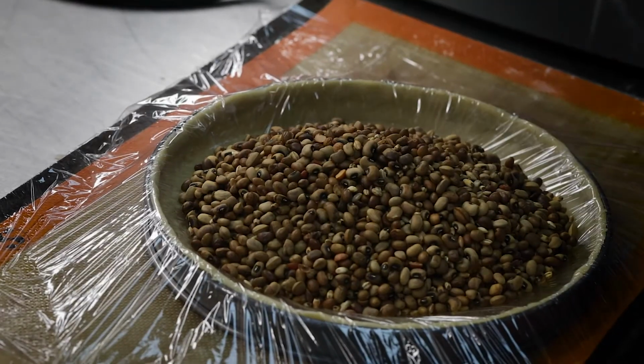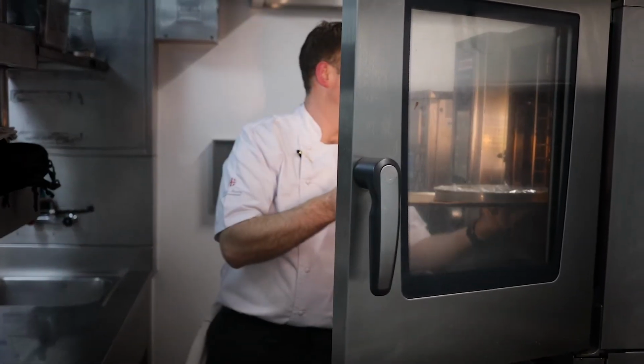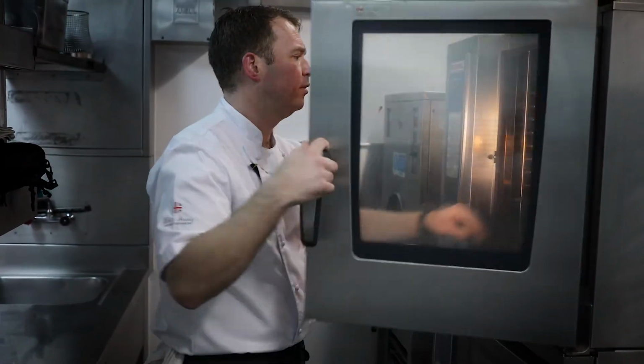So now you need to blind bake your tart case. You're going to line it with cling film, then line it with your baking beans, and then put it into the oven at 160 degrees for around 20 to 25 minutes. Also very important is to run your thumb around the ring of the tart case. This will stop it from sticking.